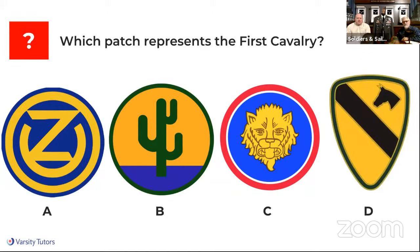I hope our screen's not getting in the way here for the real big clue. But the correct answer is letter D. The reason for that is 1st Cavalry. If you think of cavalry, the first thing you should think about is horses. And on the patch on letter D, there is a horse up in the top right corner. That should have been the giveaway for 1st Cavalry. We have also represented here the 102nd Infantry Division, the 103rd Infantry Division, and the 106th Infantry Division. Once again, a lot of that might be from nicknames, but we're looking for cavalry.